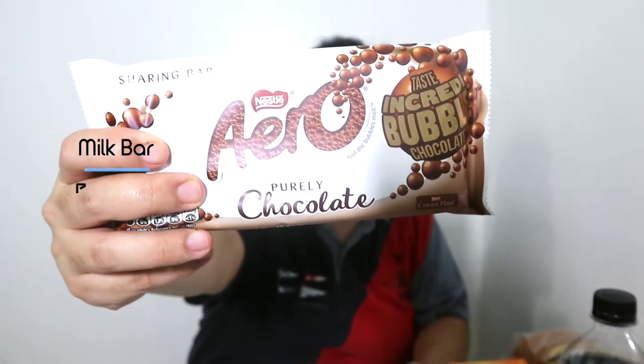Grabe, supposed to be dinner ko to. Pero dahil late na. Late dinner. Sarap. Sarap. And then, next up is we have... So this is Aero. Milk bar, tapos this is worth 89.75 lang. Para sa tinatamad akong buksan siya. Sige, nabuksan ko na para sa inyo. Para sa inyo to, guys.